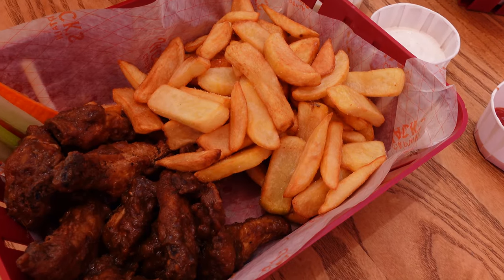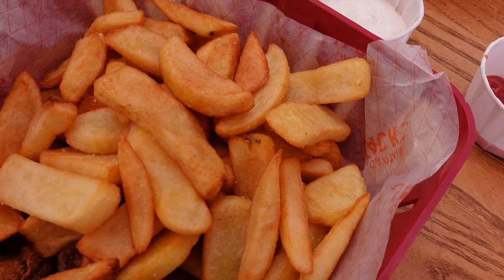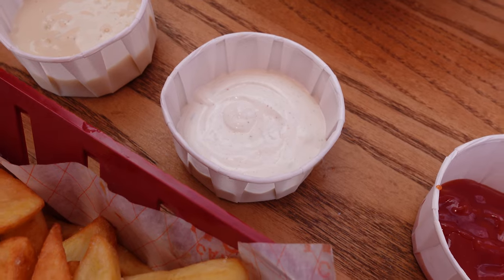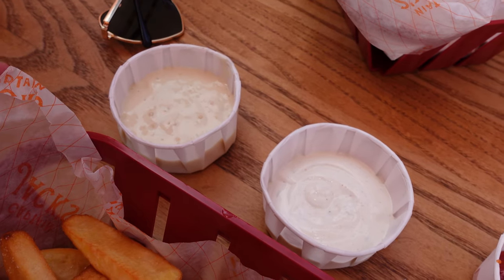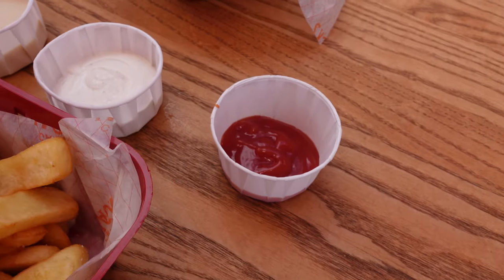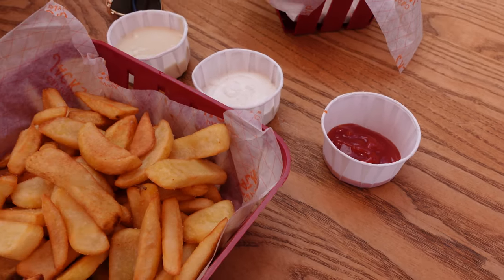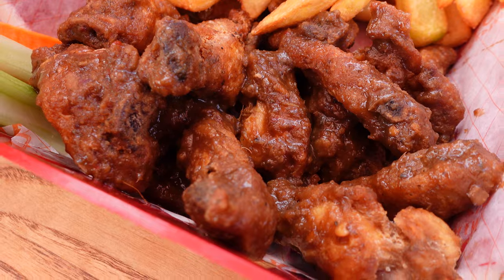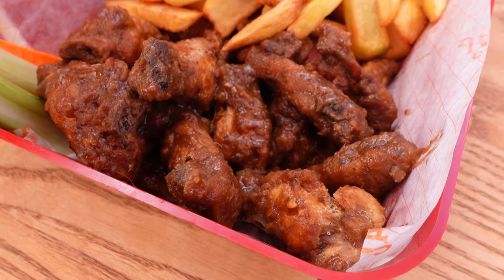So there we go, food's here, our crispy steak fries. We went with the TLC, the tequila lime chipotle sauce. Also brought some blue cheese for our wings and ketchup for the fries if we wanted them. We also asked for ranch, they're bringing that out. And then what flavor did we go with for the wings? Caribbean jerk. Oh my gosh, look at that.